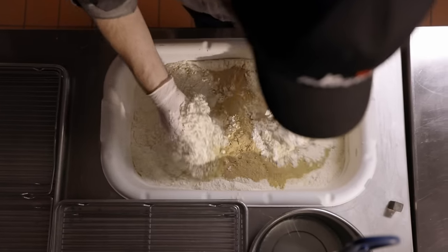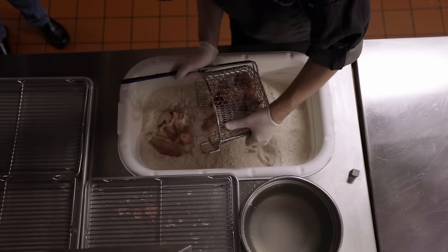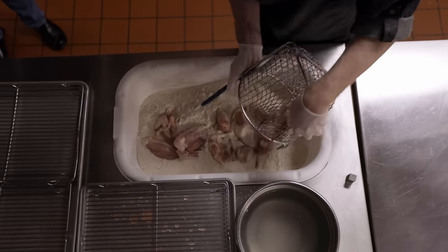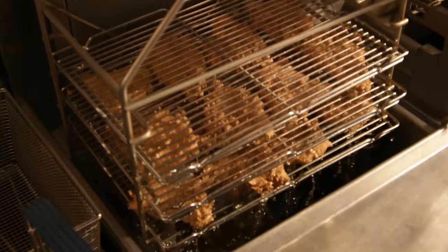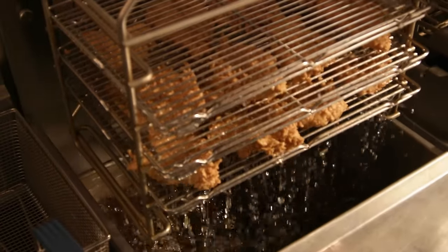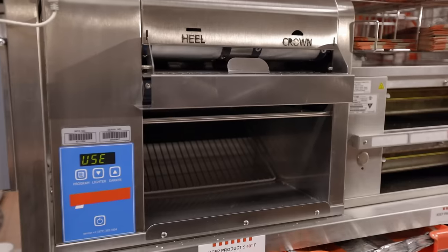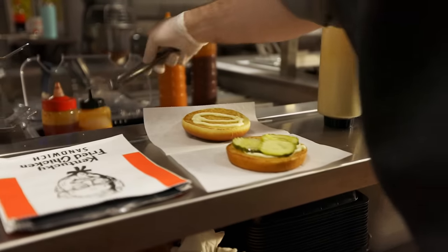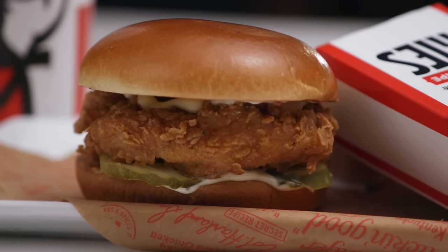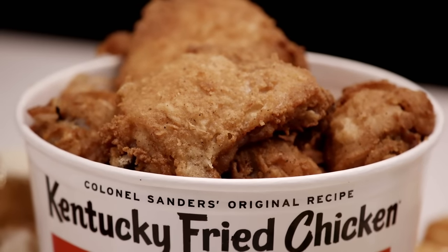For our Kentucky Fried Chicken sandwich, what we're gonna do is a very similar process as what we would do for our original recipe. Only instead, our chicken fillets are breaded twice for our chicken sandwich. Double breading makes the chicken extra crispy when it's fried up. And when it's ready, the freshly fried chicken goes on a nicely toasted brioche bun and gets topped with mayo and pickles. The future for Kentucky Fried Chicken is incredibly bright. We're constantly innovating to bring new and exciting recipes to our customers.